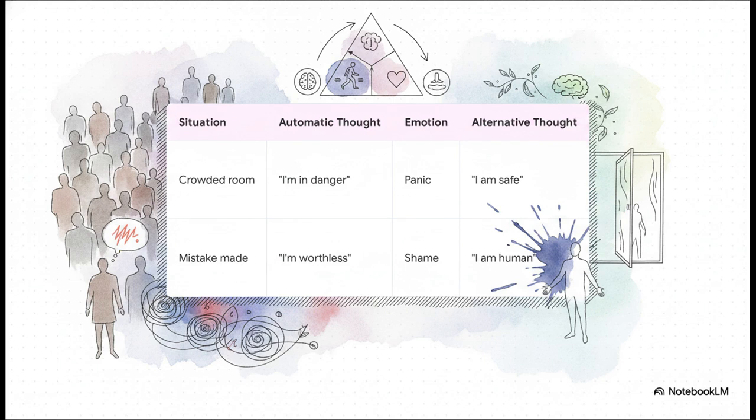Let's say you walk into a crowded room. Instantly, an automatic thought flares up: I'm in danger. The resulting emotion, pure intense panic. But by writing this down in a structured thought record, you carve out a little bit of space to create an alternative thought based on actual evidence. You might write, I feel uncomfortable, but I can clearly see the exit, and physically, I am safe.